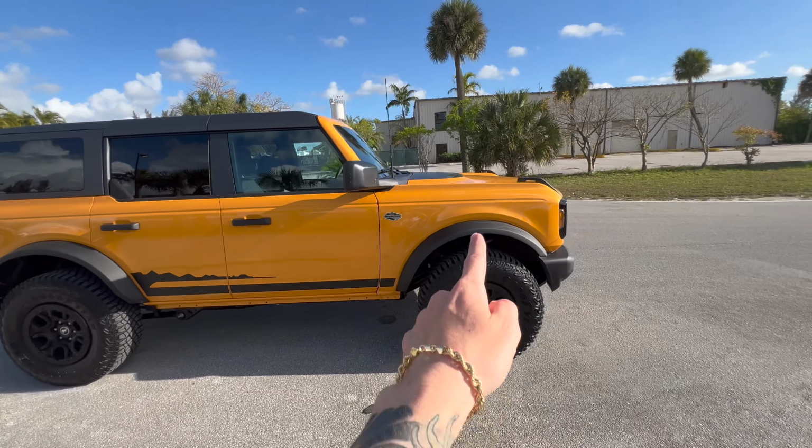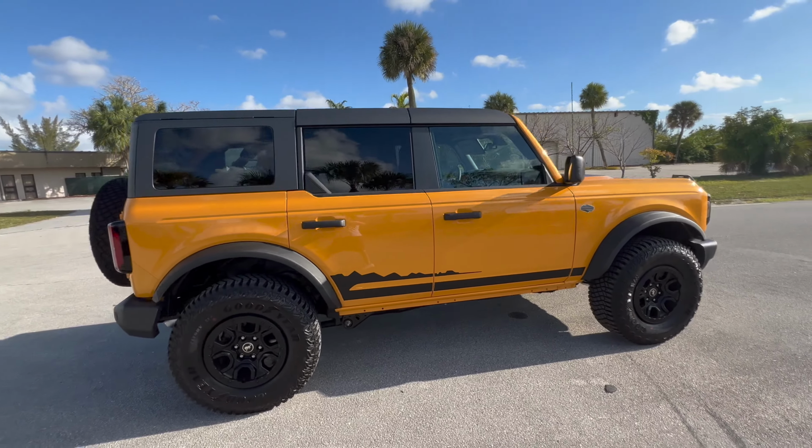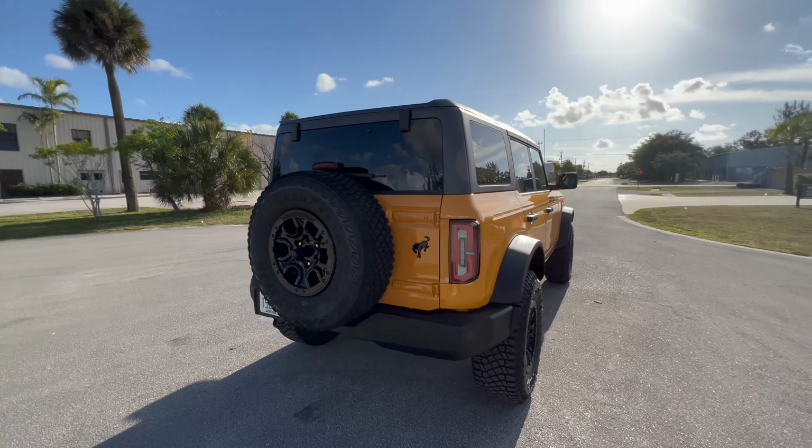And this is a turbo engine, so you already know I'm going to be cranking up the boost on this thing. So yeah, guys, quick short one today. Just wanted to go ahead and show you the new Bronco here.